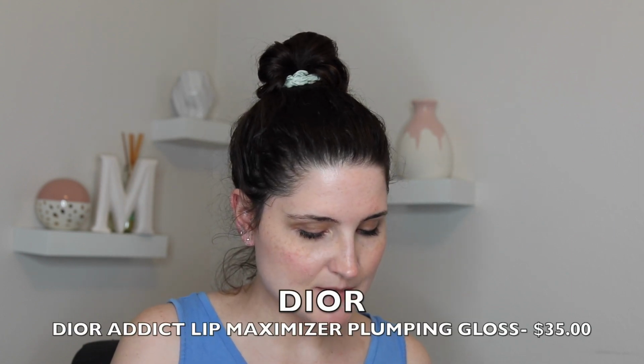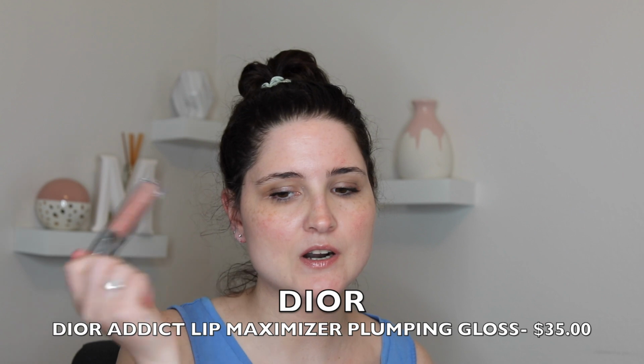These are great. Now for the glosses that I want to talk about, there's just two. And again, this is all about the formula, not about the shades. The first one is the Dior Lip Maximizer Hyaluronic Lip Plumper. I love these. I don't necessarily think that they plump your lips, but they definitely nourish them. Sorry, big truck just went by. They definitely nourish them, and it just feels so comfortable.